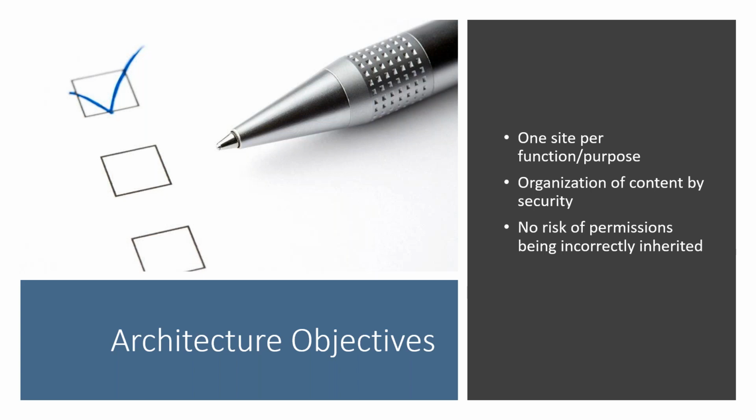So really when you're thinking about architecture, your objective is to have a site, here we might say site collection, for a purpose and a function. If it's for just you and the rest of your department or your team, that would more than likely be your collaboration space, whereas the intranet publishing sites would be that communication site template where everyone in the company can come and get information that you're sharing for the whole company.